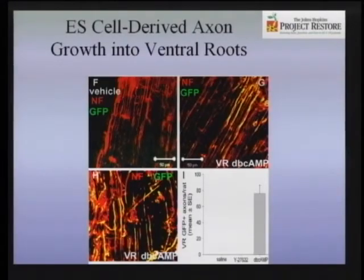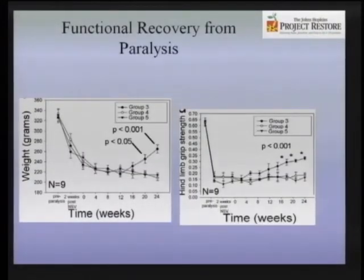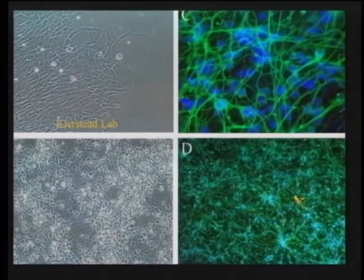We got these motor neurons to extend their axons out of the spinal cord and to form neuromuscular junctions, which is the specialized synapses with muscle, resulting in the rats getting better again. And that was the point that has now been replicated by several other groups. It was very exciting, the idea that you could recreate a functional part of the nervous system after injury.